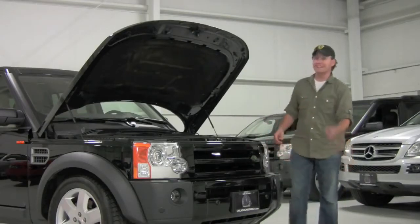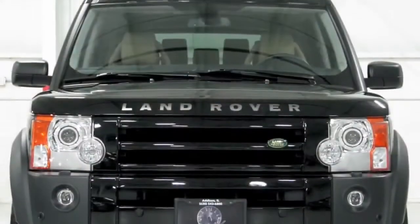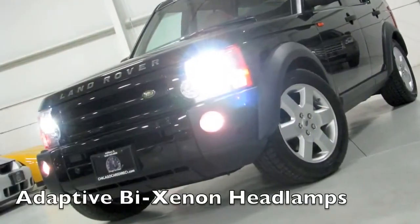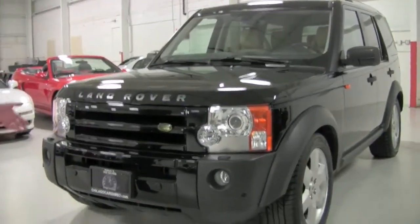Let's take a walk around because there's a lot to see. This is the HSE model. These are fully loaded. This is the highest level model. There's only a couple options you can get on it, but you do have adaptive xenon headlamps up front. They will steer with the car as you drive at night, along with the front park sensors, as you do have front and rear park assist.